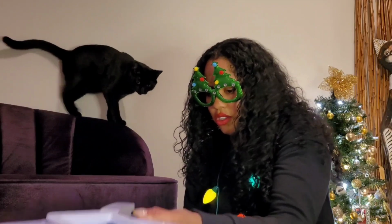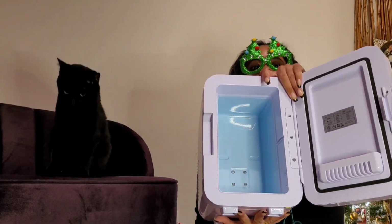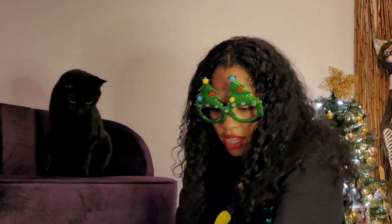Okay, so this is what it looks like on the inside. Okay, so products that I got. So I got the caffeine energizing hydrogel eye patches. So this has caffeine as well as licorice. It's going to help to puff my eyes and help with the dark circles that I have under my eyes. So that's why I got this.